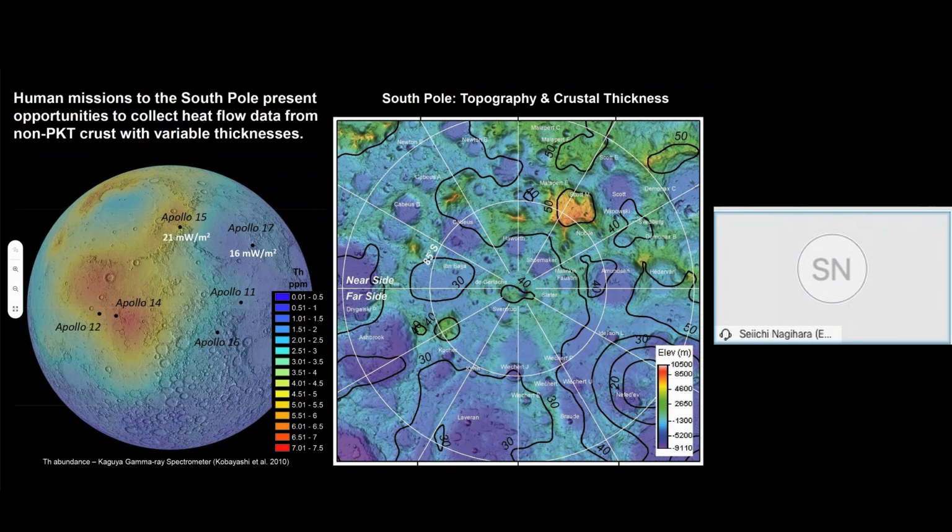So if we can send astronauts to different locations in the Lunar South Polar regions, and they can drive around, they may be able to collect more heat flow data points from places with variable crustal thickness. That will take us very far in constraining the heat production within the crust. Also for the South Pole, if you can make measurements in dark places, we could use that data to infer the stability of the volatiles in the subsurface. That's another reason we are interested in collecting more heat flow measurements from these South Polar regions.